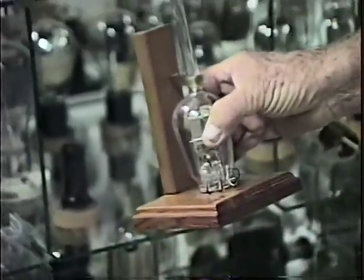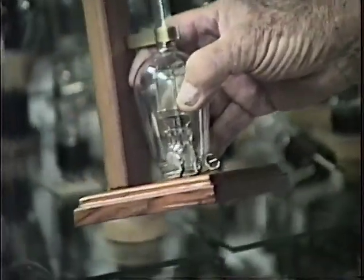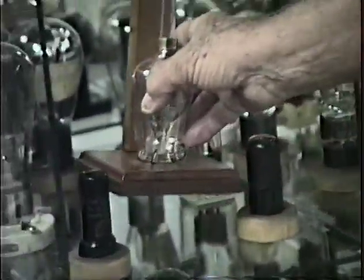It's a 7931-2, whatever that is, and I have no idea. It's a tube that I've not found any data on.